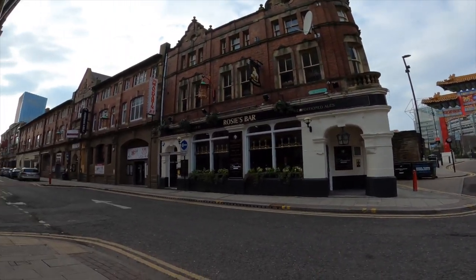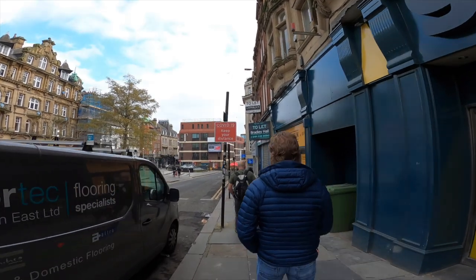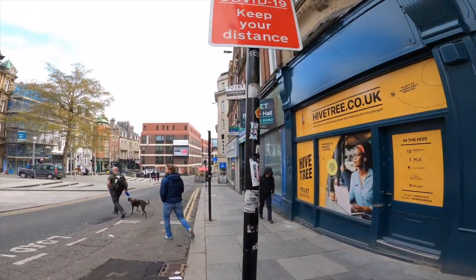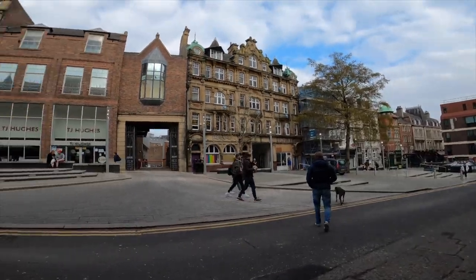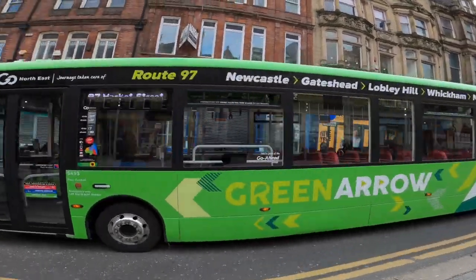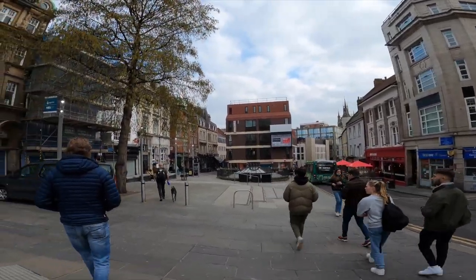Rosie's Bar. We're walking now down the famous Big Market. City Vaults there. It's where I worked, 1981-82. Whoa. Electric bus, can you hear it? Can't, mate. Big Market.